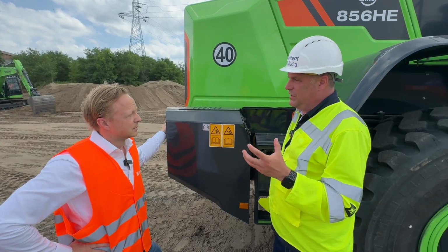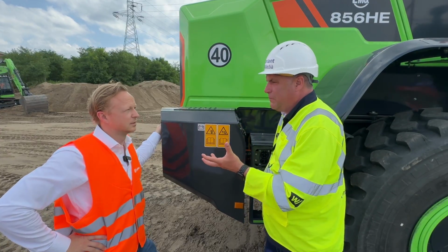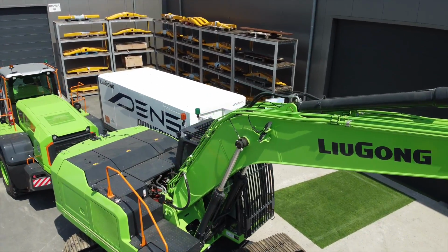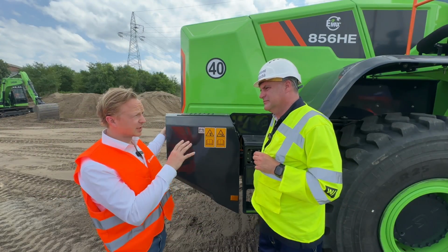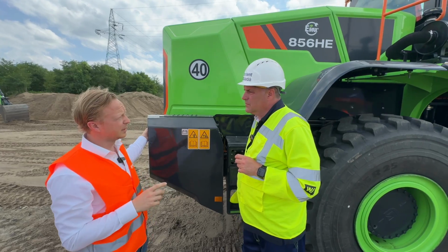So how does it actually work then? You've got the system and there are big batteries in there, obviously. What type of batteries are they, and how does that all link up to allow this to fast charge? That's what I want, I want it to fast charge. Of course. We use basically the same battery technology as LiuGong is using, so it's the LFP battery cells.